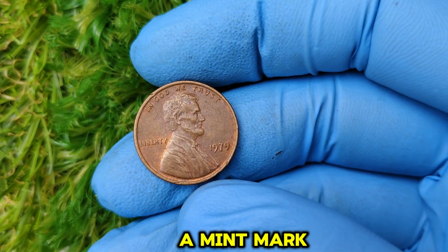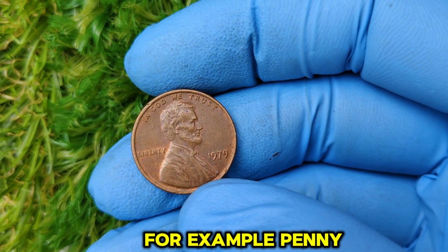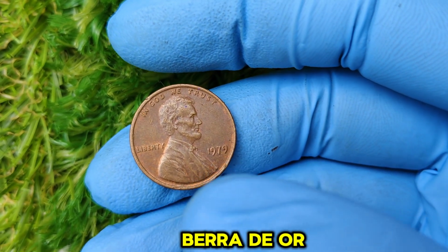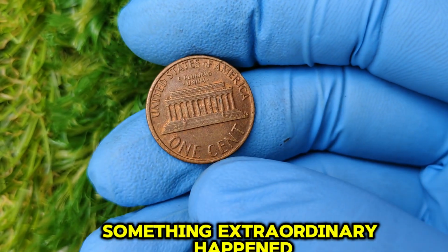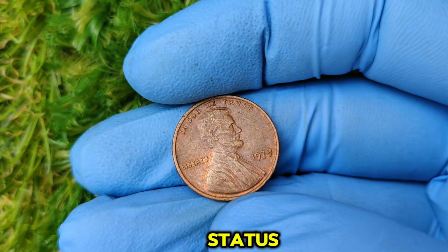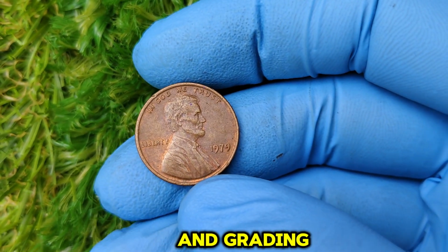Most coins have a mint mark, a small letter indicating where they were produced. For example, pennies struck in Philadelphia typically have no mint mark, while those from Denver and San Francisco bear a D or S. But in 1979, something extraordinary happened. Certain 1979 pennies without a mint mark have gained legendary status, not because of where they were struck, but because of their pristine condition and grading.